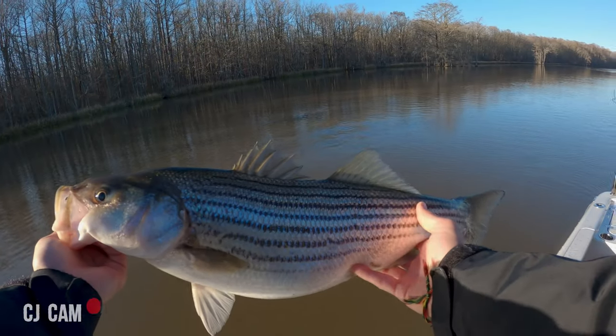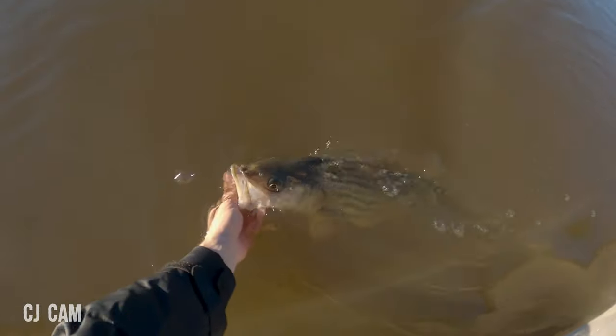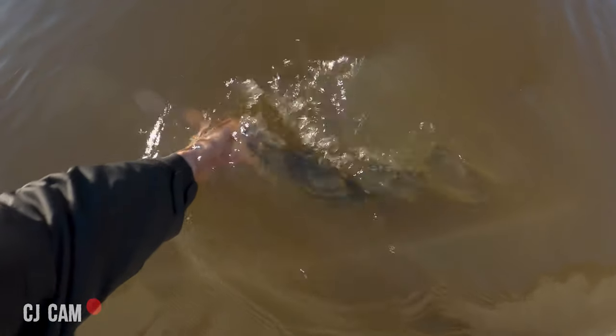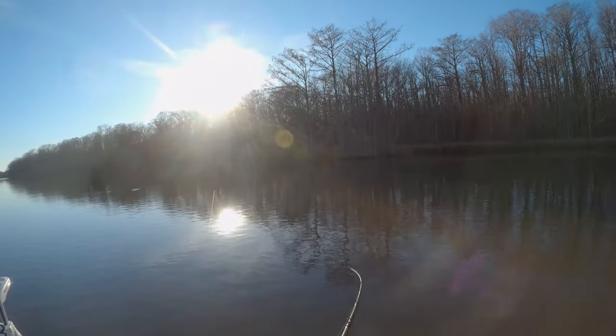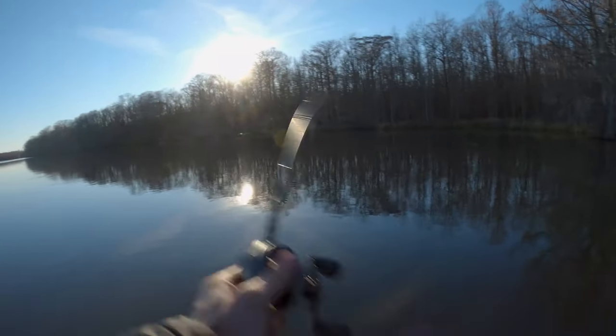That's a stud striper right there, y'all. Get a juicy little release on her. Thank you so much for biting. There she goes. Let's go, baby. Every time we've predicted it, it's happened. I think that one was bigger than anything we caught last year. Oh yeah, that was a big fish.